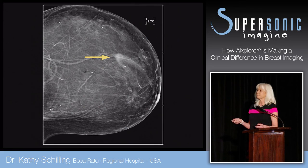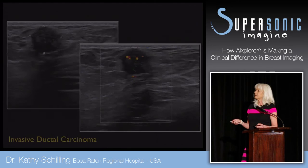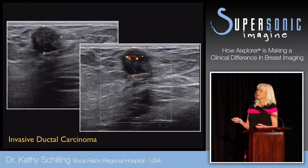We performed ultrasound, and you can see the lipoma with this capsule, and this is a fat density lesion with peripheral calcification. This is consistent with oil cyst formation, which we suspected from mammography. Looking at the solid new mass that was seen, again, irregular hypoechoic solid mass with increase in vascularity.